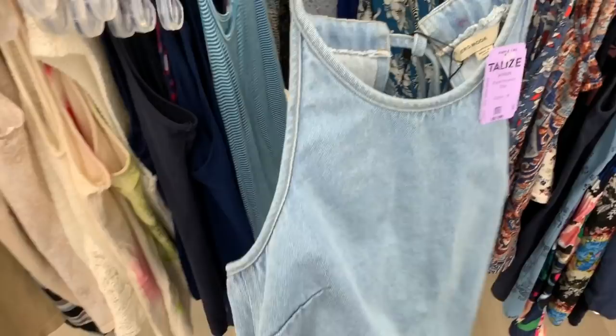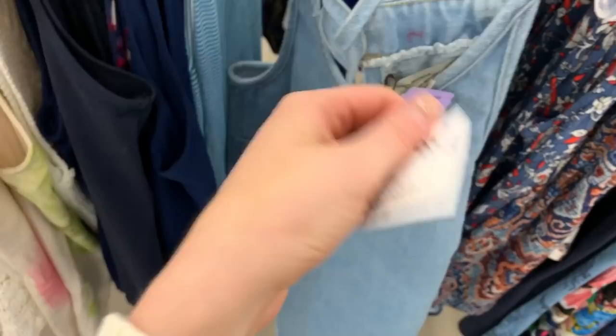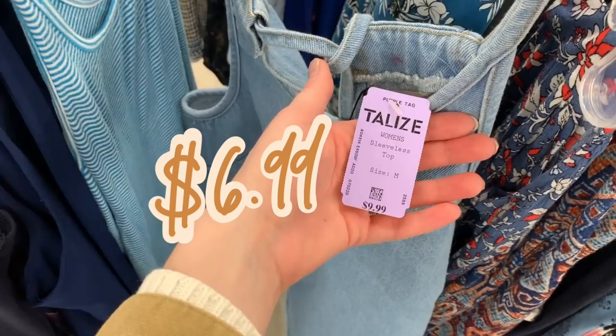Ooh, this is cute. I really like this. It's brand new with tags too. Look at this. How much was it? Okay, $45 on for $20, and then they want to sell it for $10. 50% off. I don't know. I like it though. I'm gonna try this on.